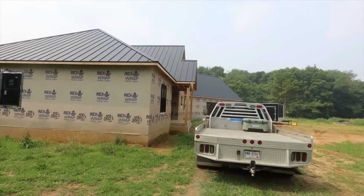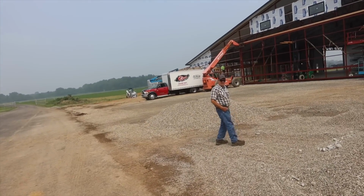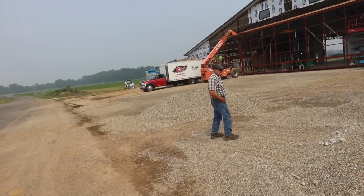Back here to the house site, the in-floor guy's still working. Caught Dad doing his customary, how much nice building, we just paid for it.